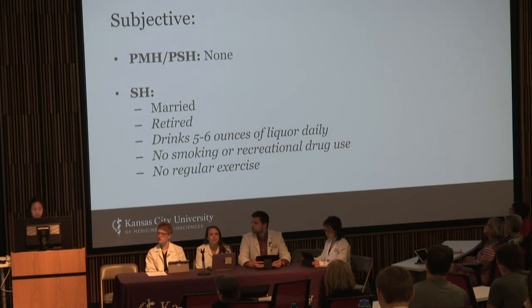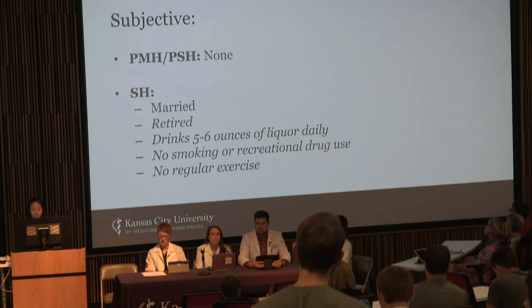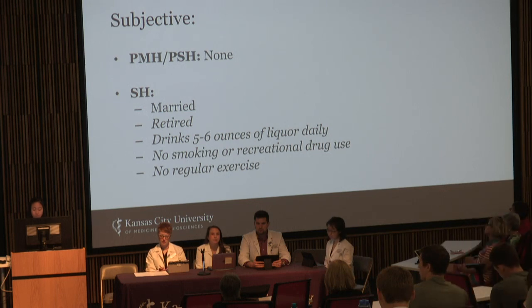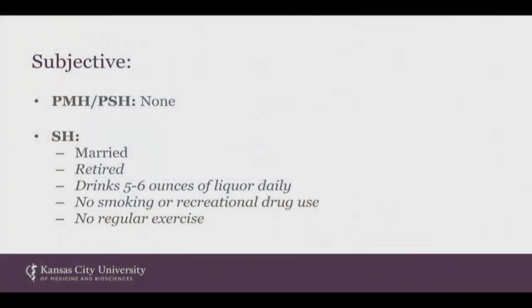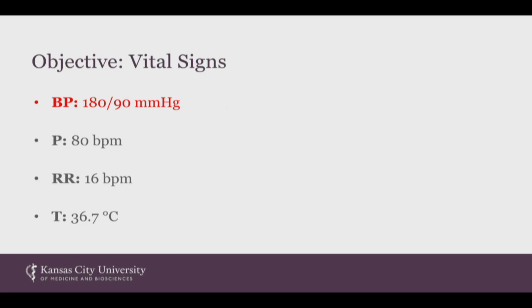Our patient's past medical history and surgical history are unremarkable, and our patient is married, retired, and drinks about 5 to 6 ounces of liquor each day. He neither smokes nor uses recreational drugs, and he stated that he does not exercise regularly. Our patient stated that he takes a baby aspirin daily, however didn't specify the reason, and he has no known drug allergies. When we assessed the patient's vital signs, they were all within normal limits, other than an elevated blood pressure.